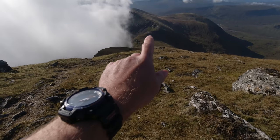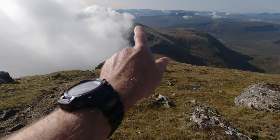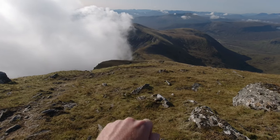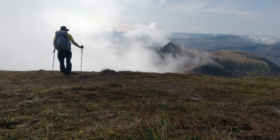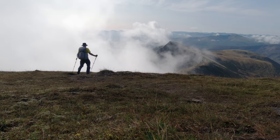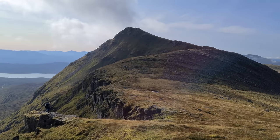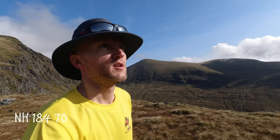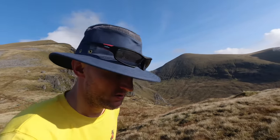So that's a route down here. And Munro number 7 is just right there where the cloud is. That's us just ditched the packs again. We've got just over 100 metres of ascent and about ballpark 800 metres of distance to go. So this should be a quick up and down.